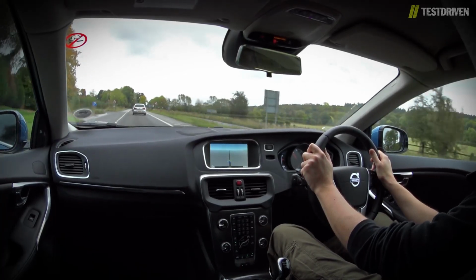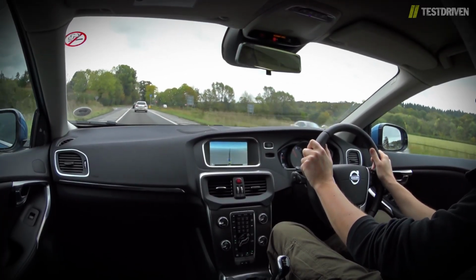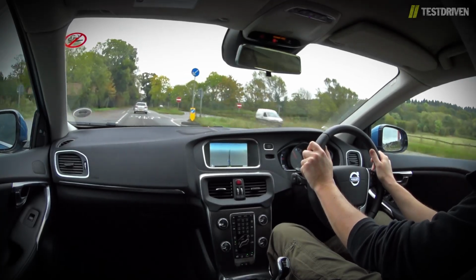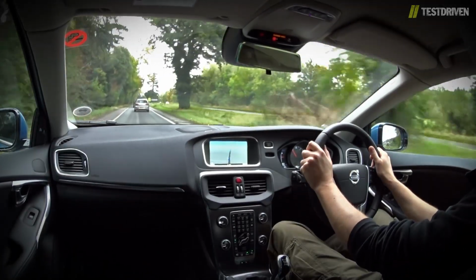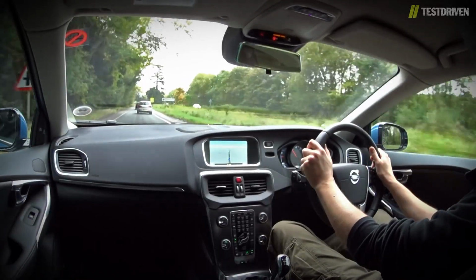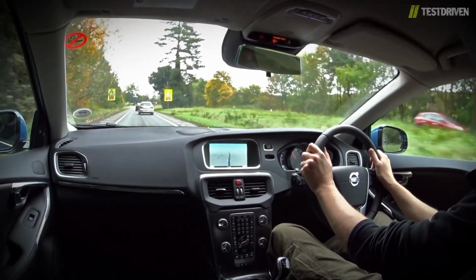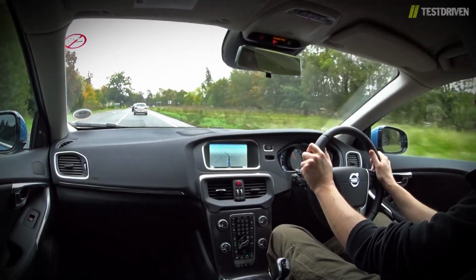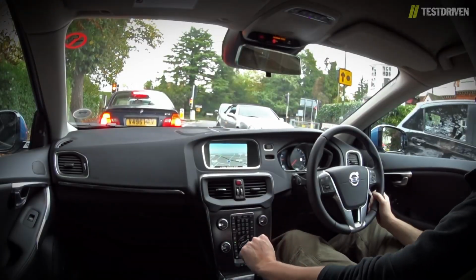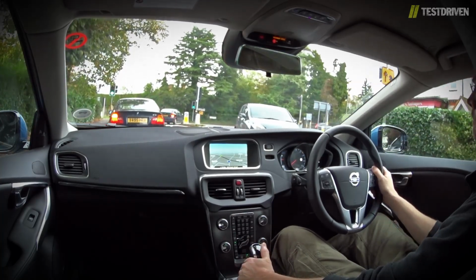The system also provides what is perhaps the best adaptive cruise control system we've driven, matching your speed to that of the vehicle in front, applying the brakes to maintain a set distance if required, and even allowing you to change gear on manual cars without cancelling the cruise function. On automatic models, it will even brake smoothly to a standstill and pull away again in stop-start traffic. All very impressive. You might be wondering how much all of this is likely to cost you, and the answer is potentially less than you think.